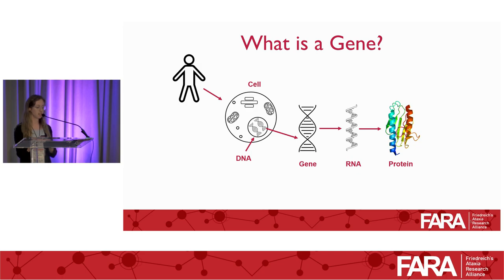DNA is categorized into units called genes. A gene is a set of instructions that the cell uses to make a particular protein. If you think of all of the DNA like a cookbook, a gene is like a single recipe. The cell uses that gene as instructions to eventually make a protein. There's an intermediate step in there, a different type of molecule called RNA. This is another type of genetic material, an intermediate product that's used to make the final protein.